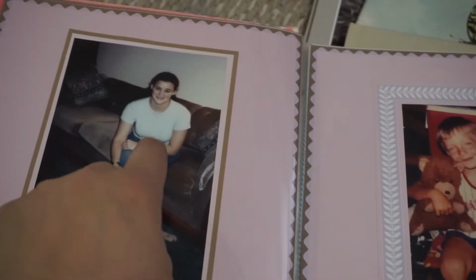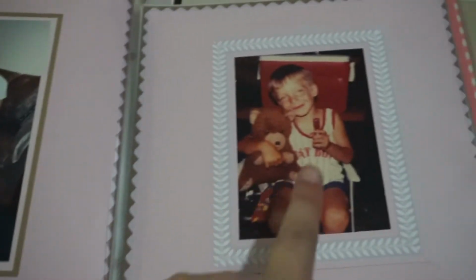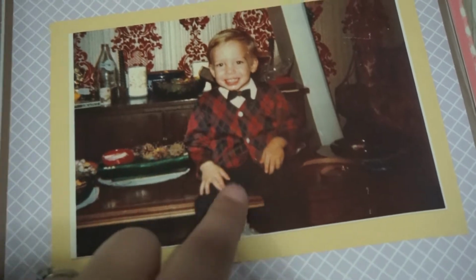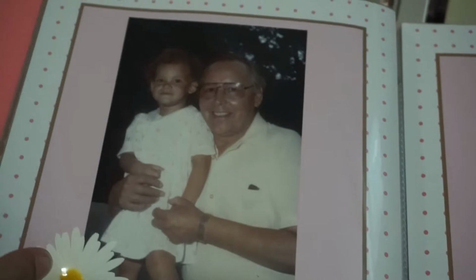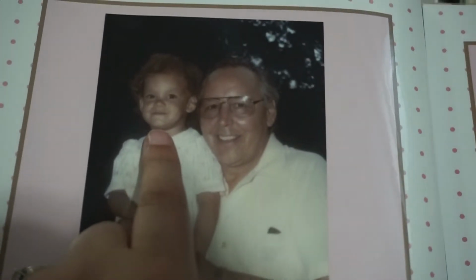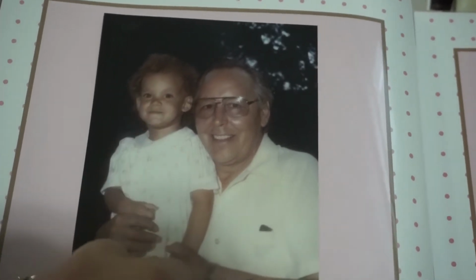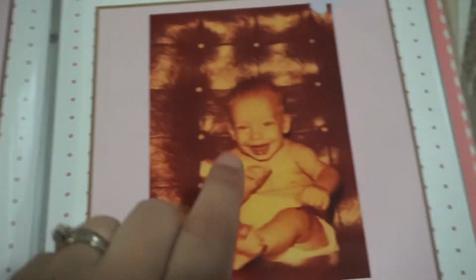That was me when I was maybe like 16 or so, and my aunt and uncle's dog. And Barry. He's so cute. I love that picture of him. He's adorable. And then that is me. That is me with my dad. And if this doesn't look like a female version of Bennett, I don't know what does, because he looks so much like I did. So that's my dad.